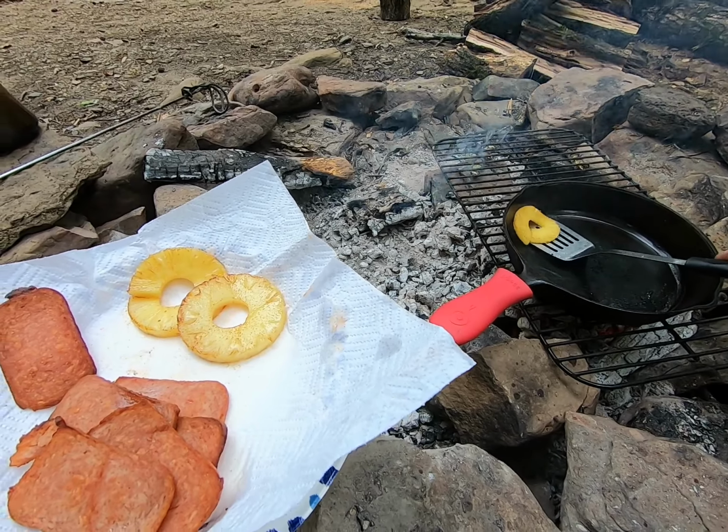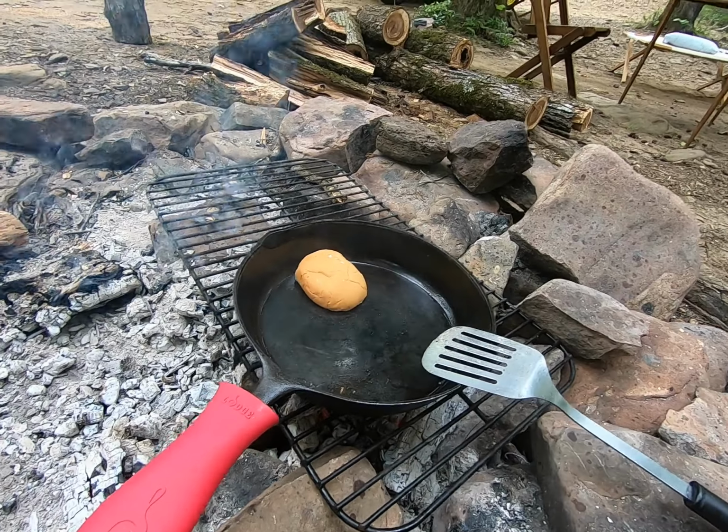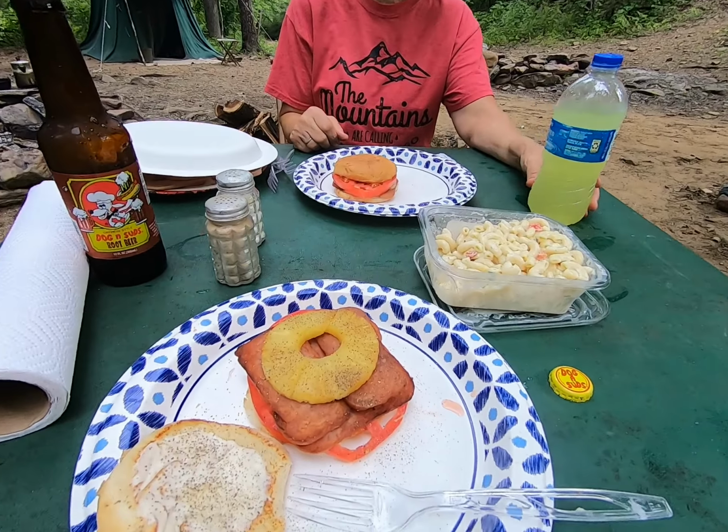And bring me the hamburger buns. Kind of shortening and they keep them sticking. Well, we're just warming them up anyway. Yeah, there you go. All right. Hawaiian Spam Burger.